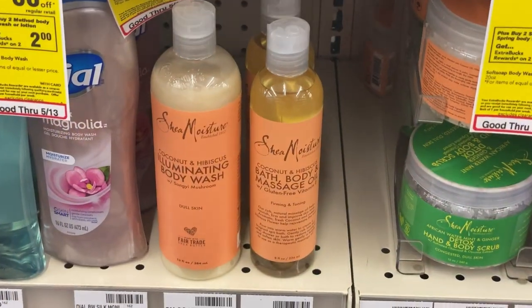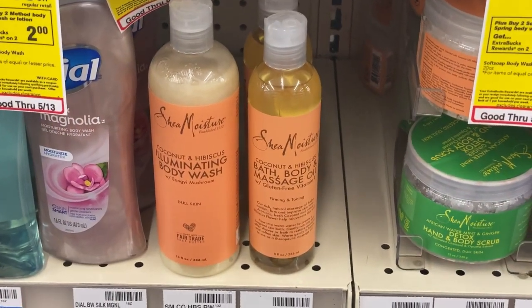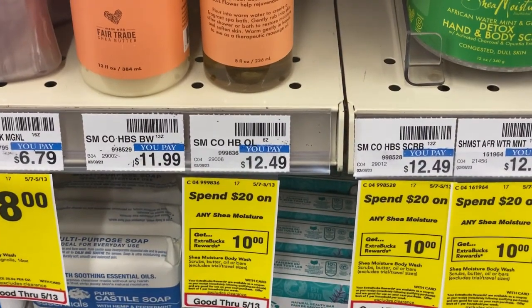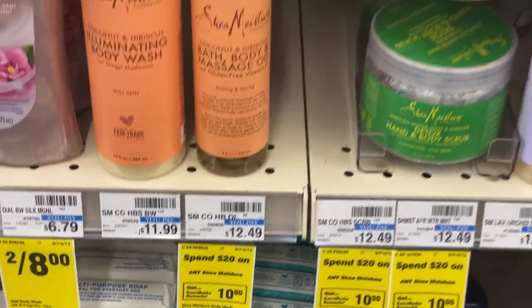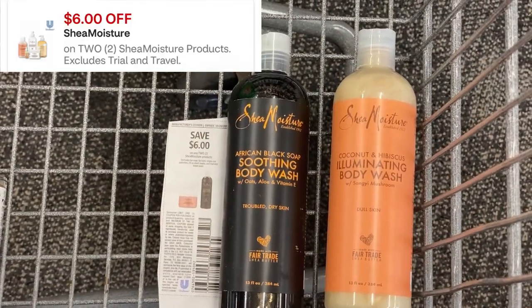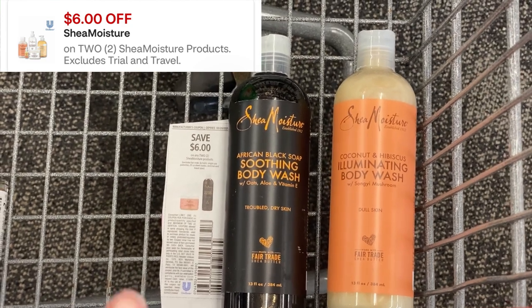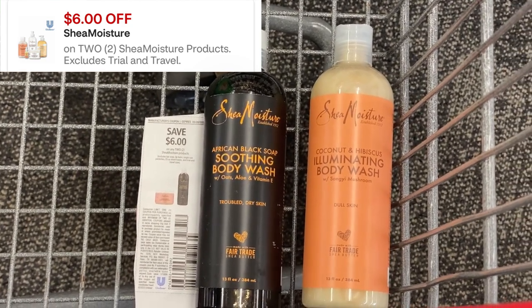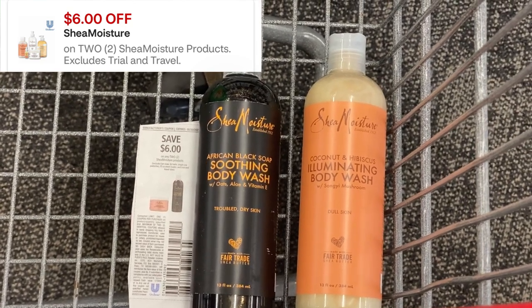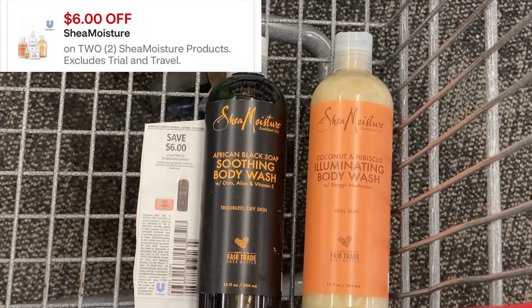I'm going to pick up two of the Shea Moisture body wash at $11.99. That'll be $23.98. When you spend $20, you get a $10 Extra Care Buck. We do have a $6 off of 2 digital. Here are the two body washes I'm picking up, $23.98 for the pair. I'll use the $6 off of 2 digital paired with that $6 off of 2 insert coupon that should glitch. That'll take off $12. I'll pay $11.98 out of pocket, getting back a $10 Extra Care Buck. Final cost 98 cents.